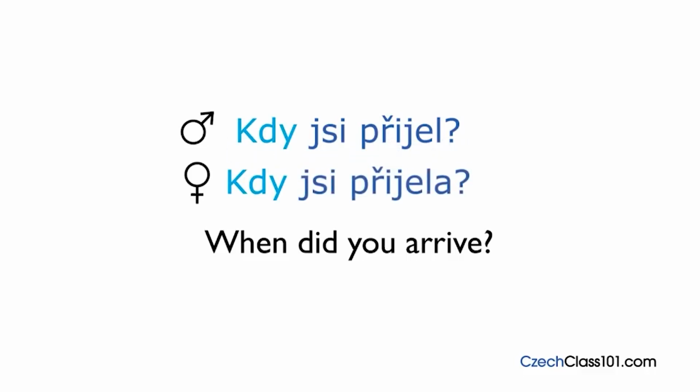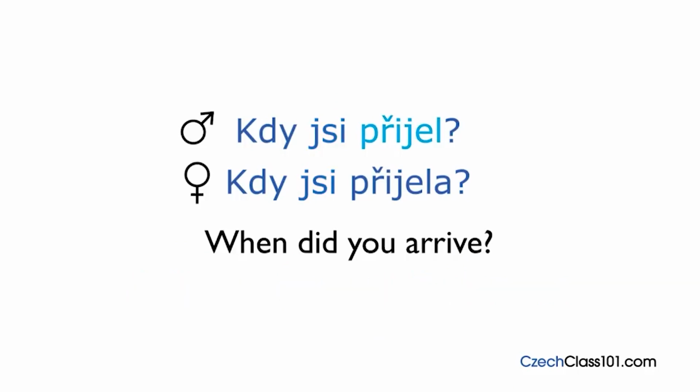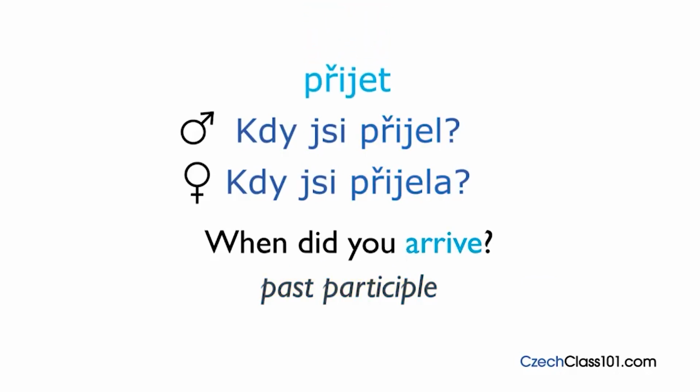First we have kdy, which is when. The second word is jsi, which literally means are. It is the verb být in second person present indicative tense. And finally, přijel or přijela, which is the past participle of the verb přijet, meaning to arrive.